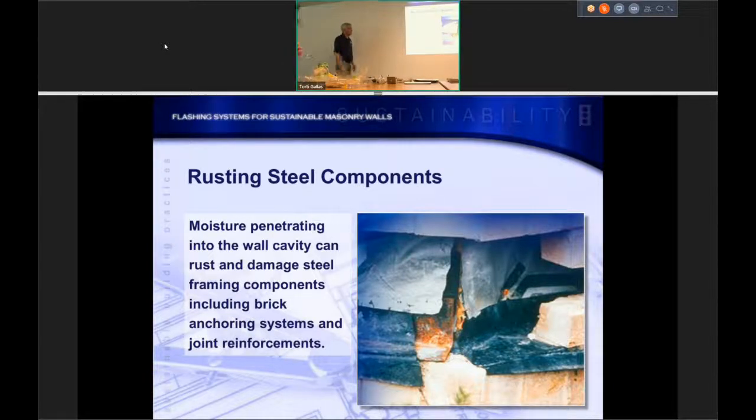So, rusting of steel components. Here's a wall assembly, an outside corner location. The workmanship's bad. The flashing that you see here is old PVC flashing. We used to use it in our industry. Probably some of us remember PVC flashing, but the reason we don't use it anymore is deterioration of the flashing membrane, okay? The building was 5 years old at the time the picture was taken.